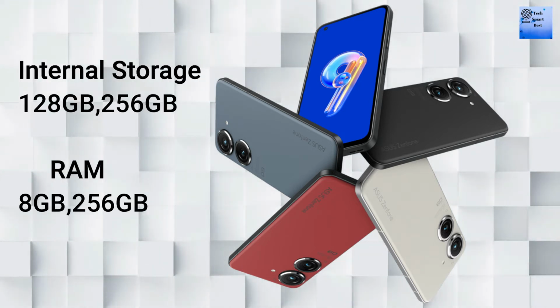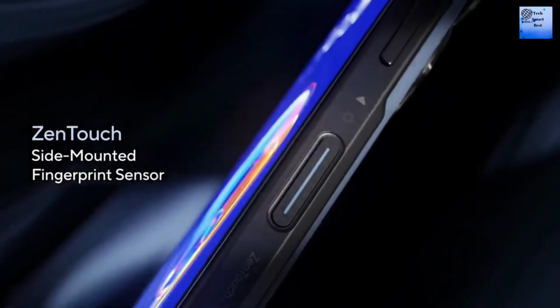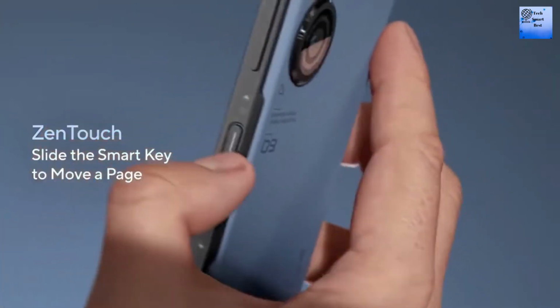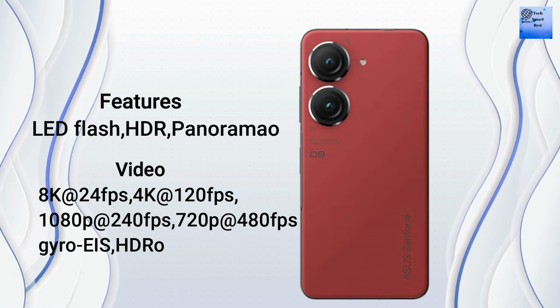The main camera is a dual camera. The features of the main camera: LED flash, HDR and panorama. The video of the main camera: 8K at 24 fps, 4K at 30, 60, 120 fps, 1080p at 30, 60, 240 fps, 720p at 480 fps, gyro EIS.